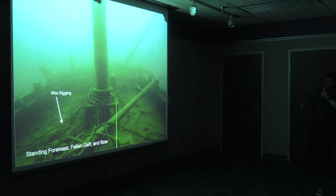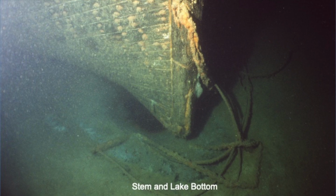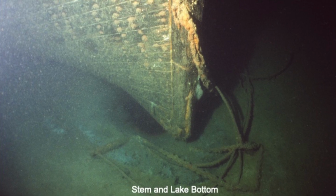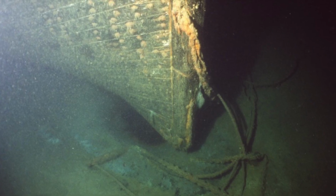And you'll also see something in the pictures, this yellow line running through. That is actually the survey tape. You know, the way you do an archaeological survey is you run a centerline tape down the middle of the boat, and all your measurements are taken off of that, so you have a reference point. And you can see the deck is littered not just with the wire rigging, but there's a boom right here. You can see the windlass up there. The bow, this is the stem and the lake floor. Look at that, the bobstay chain kind of broken there. But it's just sitting on its keel.